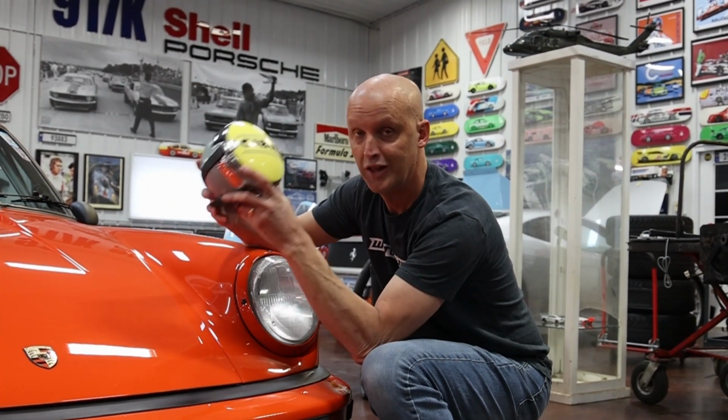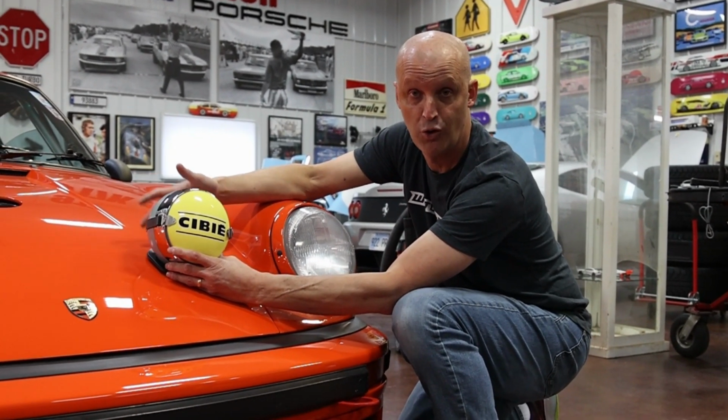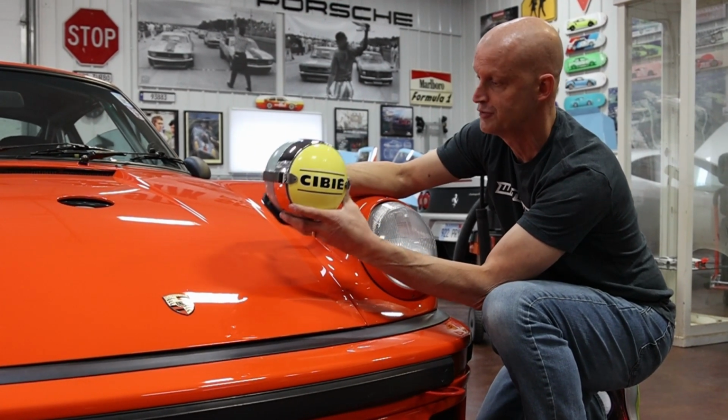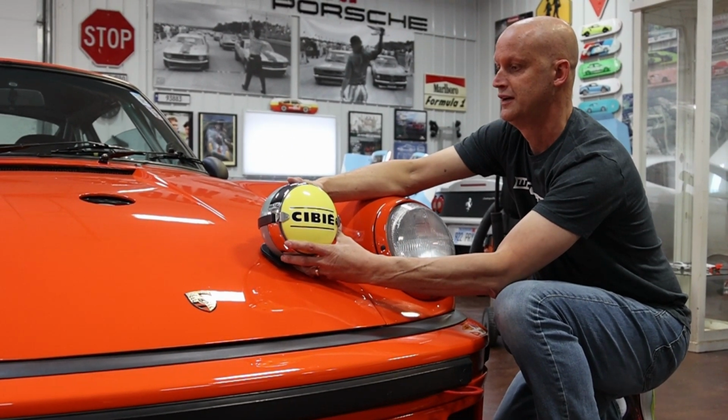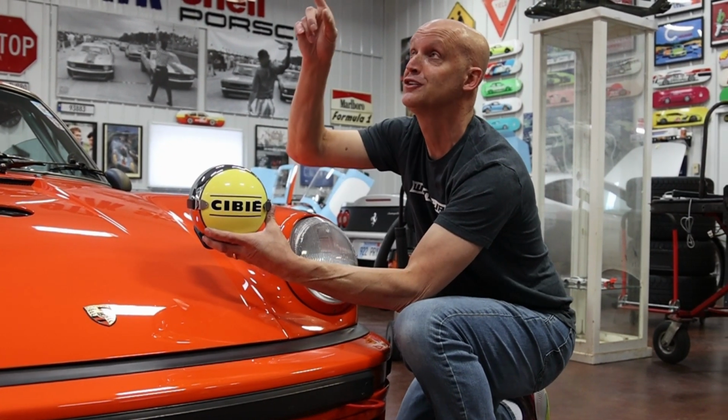So anyway, let me know what you guys think, if I should mount these on. Granted, I'll have to drill holes in the front hood, and that's okay. I can always put little rubber grommets or whatnot to fill them in, but I don't know. I think it'd look way cool. And I actually have a little slot car upstairs.